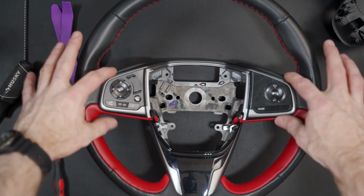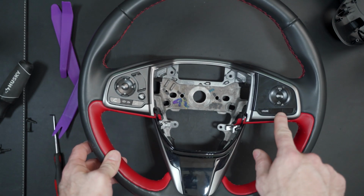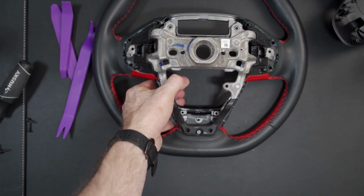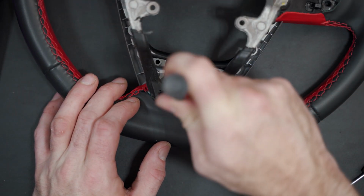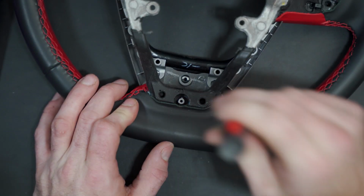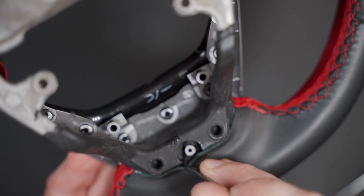One thing to note, this right here goes across the top, over here to here. That's one piece. And then this piece right here is a totally separate piece. Now, to get this piece off, I've been inspecting this a lot. We're going to use our pick tool here, and we're going to compress. There's these little sides that we have to get compressed, so we can start pushing this pin out. If that makes any sense to you. We're just going to get those popped into place.